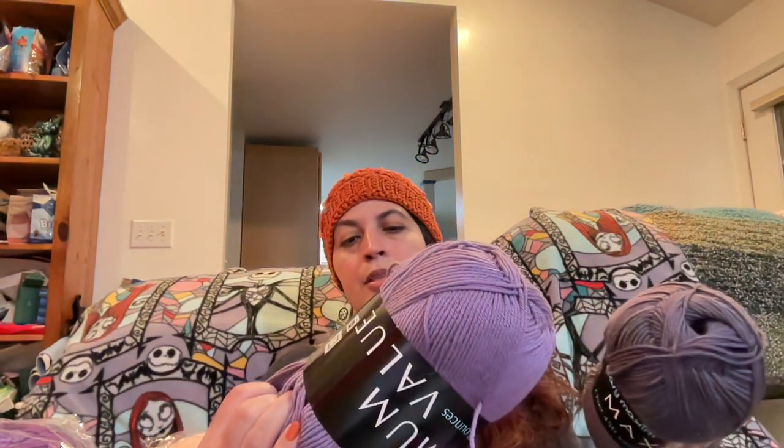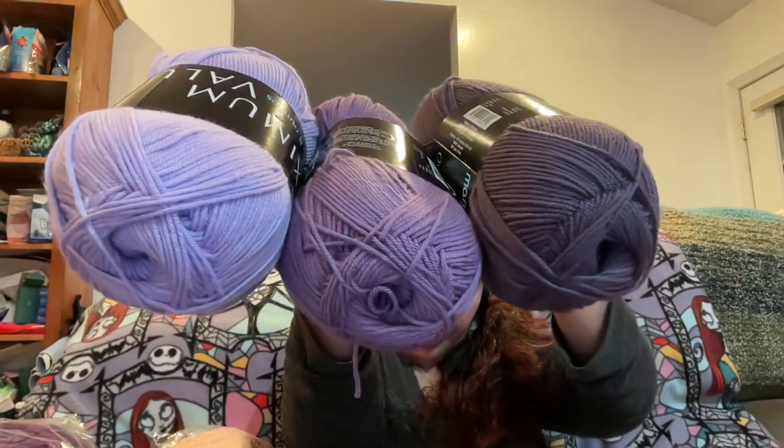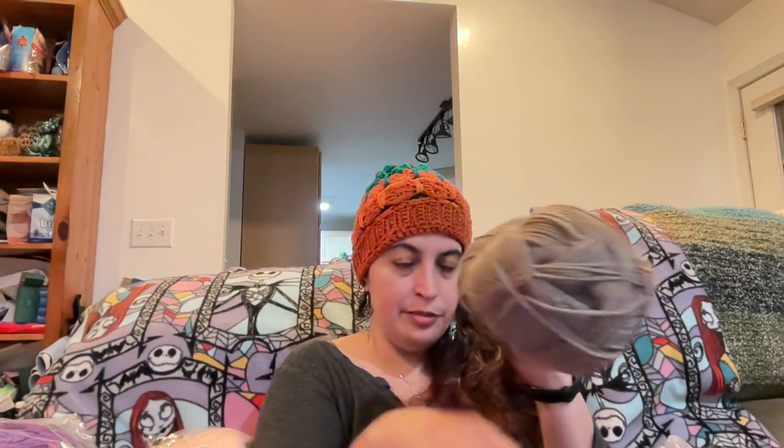So I also bought this one, the dark violet color, and this one is the medium violet color. So together they look like this. It's very pretty. And yes, this is a purple, even though it looks brown in the video. These are all the same specs. This was also a clearance color that they had there, medium brown. You can see now that it's purple, the dark brown.